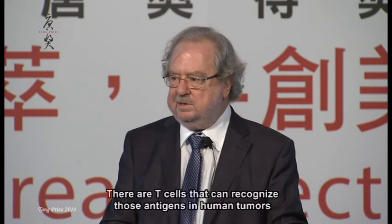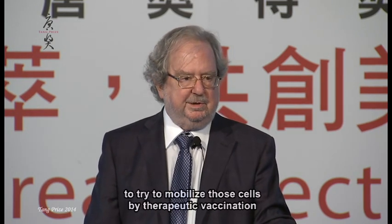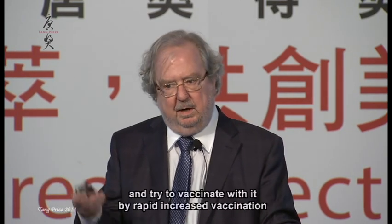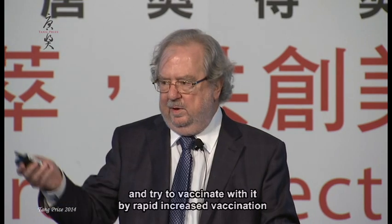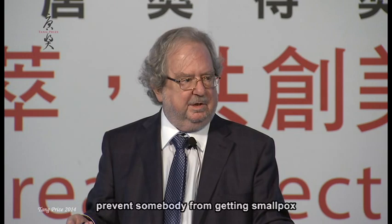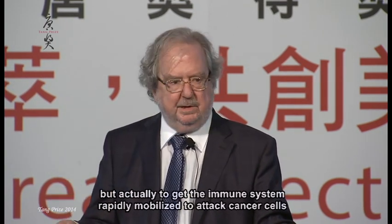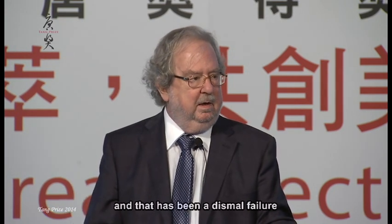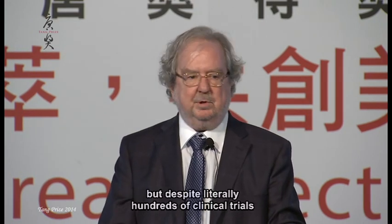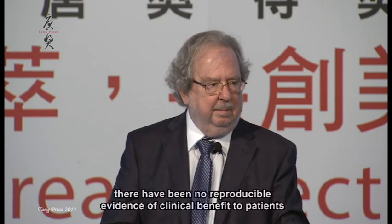There are T cells that can recognize those antigens in human tumors, and people have tried for decades to mobilize those cells by therapeutic vaccination, where you take something you know a T cell recognizes and try to vaccinate with it, not in the way that you would do prophylactically to prevent somebody from getting smallpox, but actually to get the immune system rapidly mobilized to attack cancer cells. And that has been a dismal failure. There have been a few anecdotal successes, but despite literally hundreds of clinical trials, there has been no reproducible evidence of clinical benefit to patients by that sort of approach.